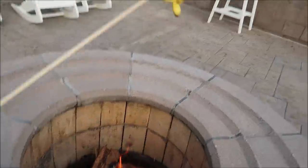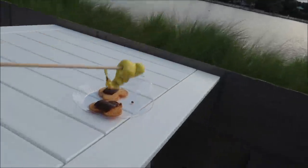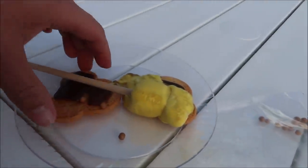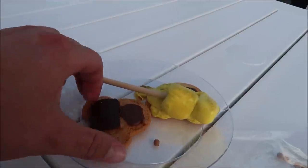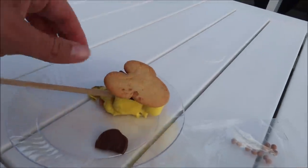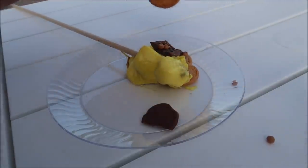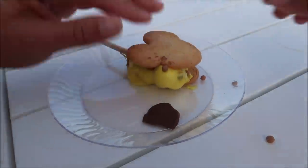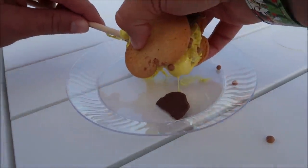Ooh. Oh gosh, oh gosh. We gotta hurry, we're losing it. There we go, we're gonna set that there. There you go. See, we made it. It actually worked perfectly. And then we're going to slide this on there. Oh, wait. We got to add the caramel crispies on here. Oh, you should.